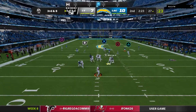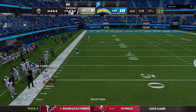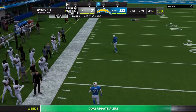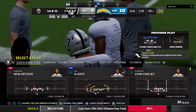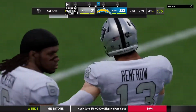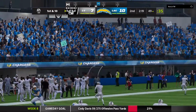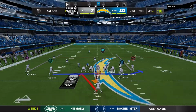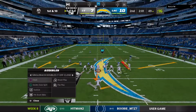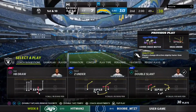Throwing his car on 3rd down. Toward the sideline. Did he keep the feet in? Yes, he got them both down, says the side judge. And that's good enough for a first down. 23 yards on the play. 2 minutes remaining in the first half. 10-7, our score.